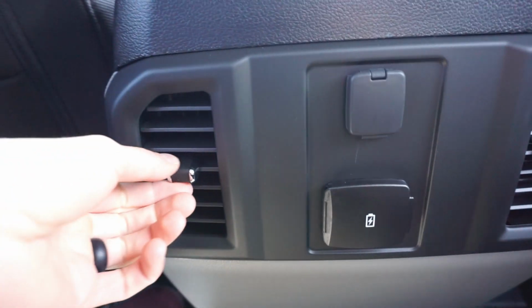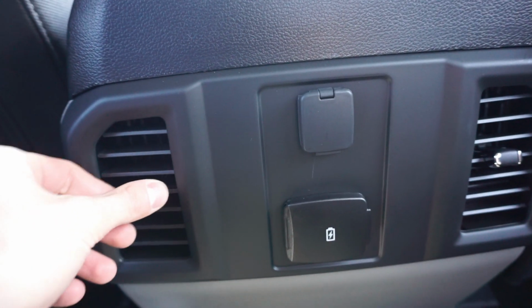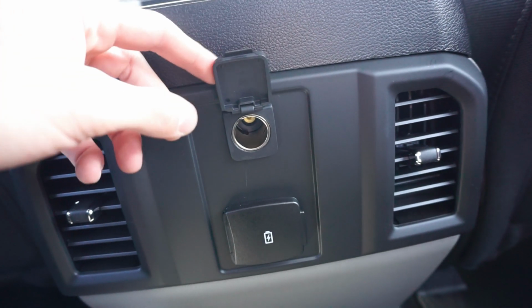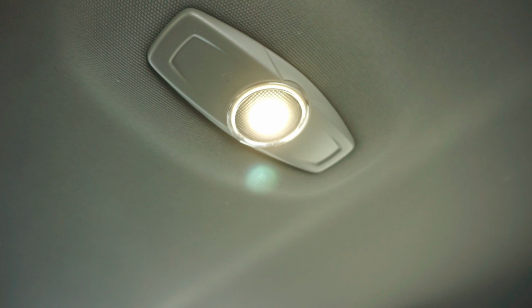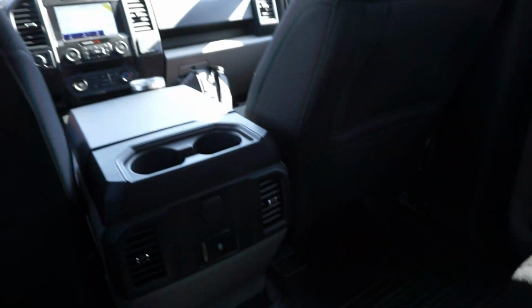So back here, you do have, even in the XL, which is awesome, a lot of trucks do not give you AC vents back here. The 2020 F-150 comes standard with these AC vents. So you've got a standard 12-volt outlet, and then we have a couple USB ports back here as well for your kids to charge up all their devices. We've got pockets there. We have one singular light in the middle. There's no buttons, so I'm not really sure how you turn it on from the back. I don't know if you can or not. But that's that. You've got these big beefy grab handles, and then we have a couple hooks for your jackets and whatever you might want. So that's the back seat.